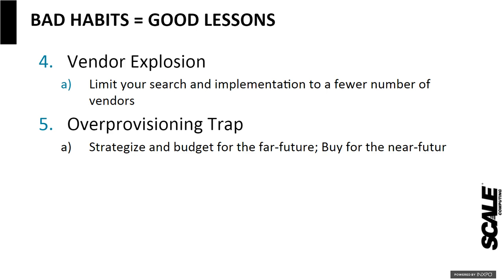And then lastly, this is about buying and forecasting, but the overprovisioning trap. Strategize, plan, and be fiscally prepared for the far future, but buy and deploy your infrastructure for the near future. Again, we don't have a crystal ball or magic 8 ball, and we've never had a whole lot of luck with being able to predict our future needs. But we need to be adaptable and agile to respond to those needs.